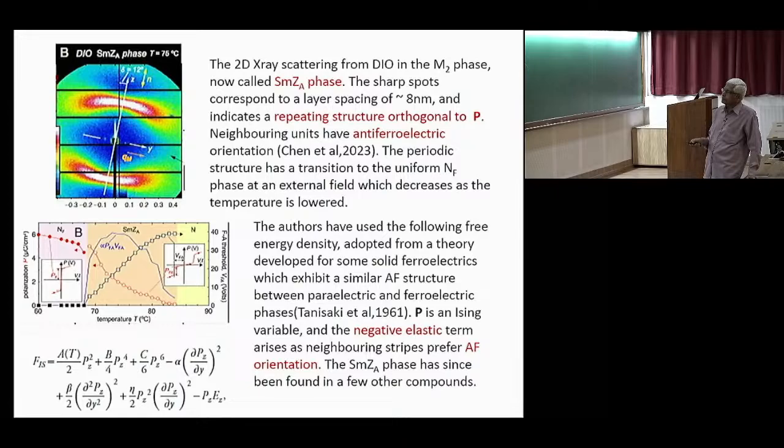The only thing I want to point out is this negative sign. They said this delta PZ by delta V is not splay distortion. It is just the reduction in the magnitude of P as you go along an orthogonal direction. The corresponding elasticity is negative, according to Thanisaki, and the Boulder group said this is also true in this case.